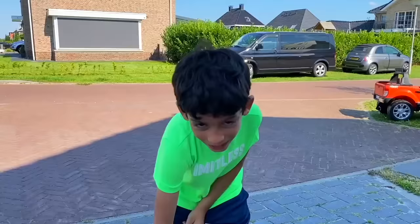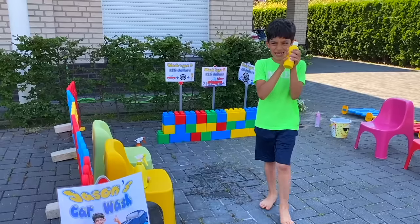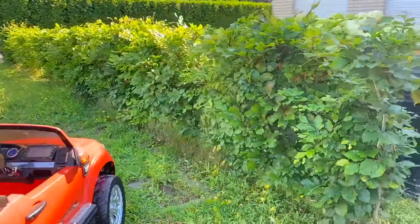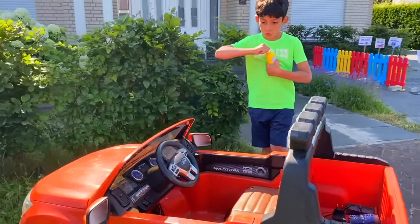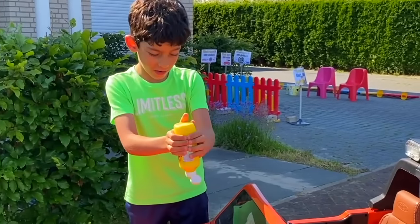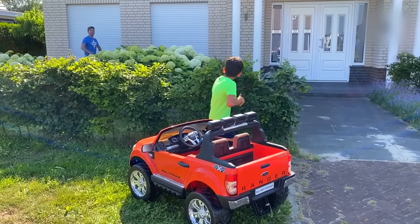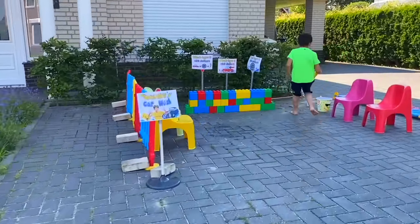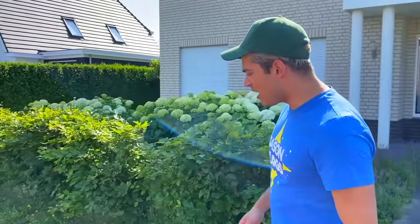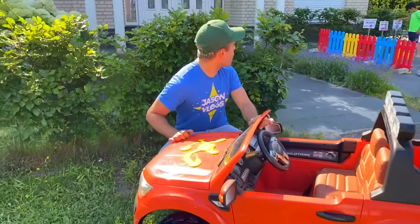What? I've got a good plan with this paint. I'm going to make this car yellow. I hope he doesn't see this. Okay, let's put yellow paint on his car. Yeah! Let's get back to the car. Who wants to get a car wash? Wait. Huh? What? Who did this? Oh, no, I think I need to go to the car wash.